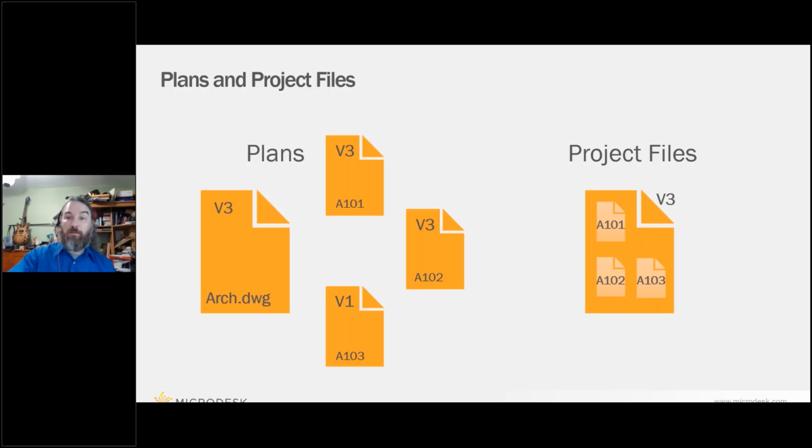Whereas on the project files, it's treating it as a single entity. That overall file is more of a container for the others. So regardless of whether I've touched 103 or not, the overall file is now version 3. So that's essentially what's happening.